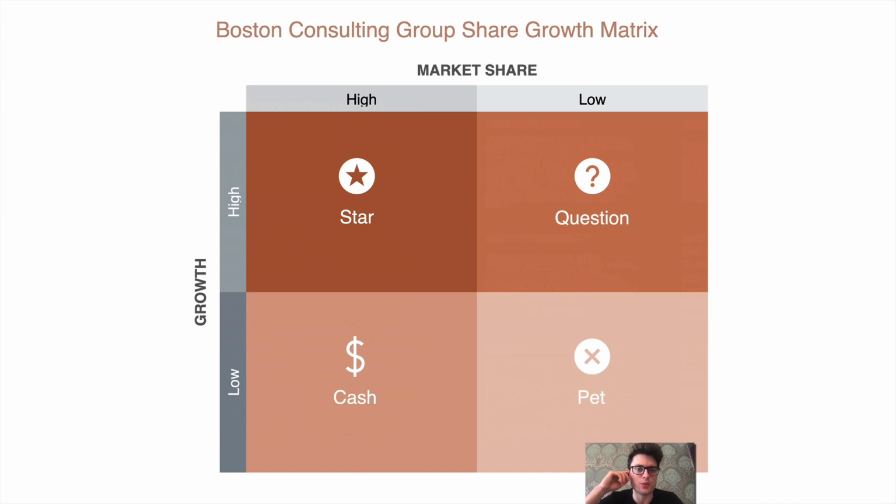So to get in a little bit more detail, the Boston Consulting Group Growth Share Matrix, which is the first concept we discussed, is an extremely simple framework, and that's what I like about it. You only have two variables in this framework. It's all about the market that you're in, right? The growth that you see on the left side is not the growth of the company, it's the growth of the market.